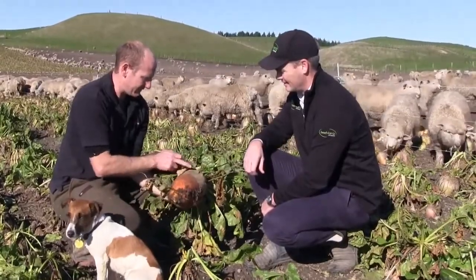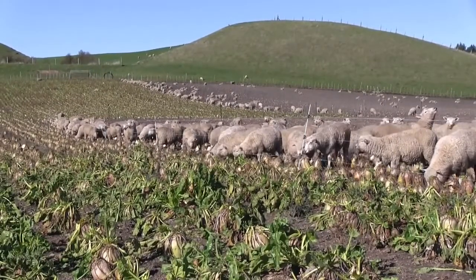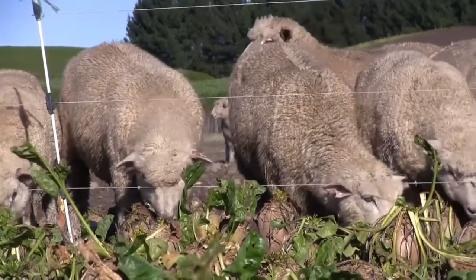One is a grass control, identifying what a normal farming system would do by running lambs on grass through the autumn. The second mob is on fodder beet and meadow hay, and the third mob is fodder beet and pea hay, with the theory that the pea hay, being a slightly higher crude protein product, will mean the lambs grow slightly better than on the meadow hay.